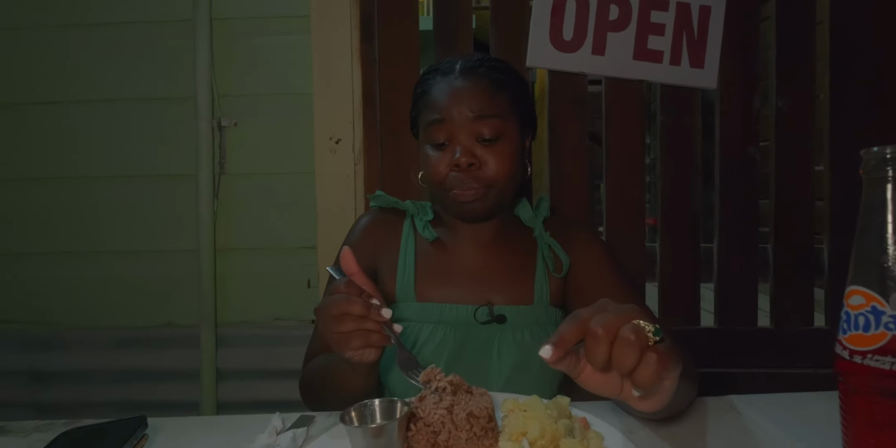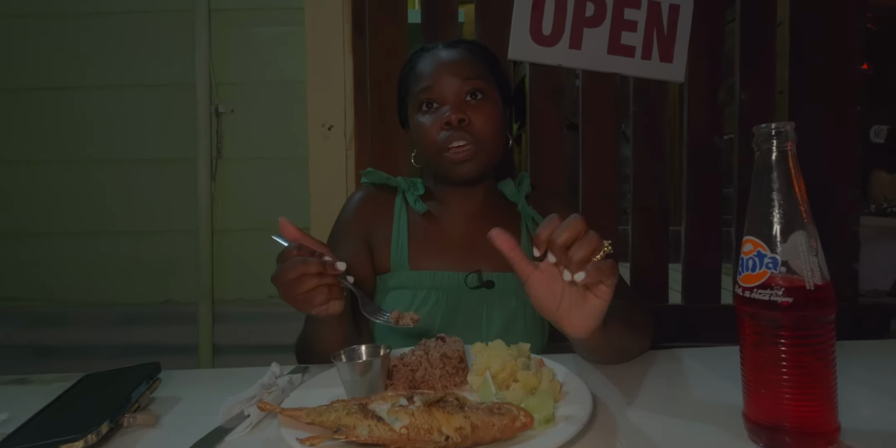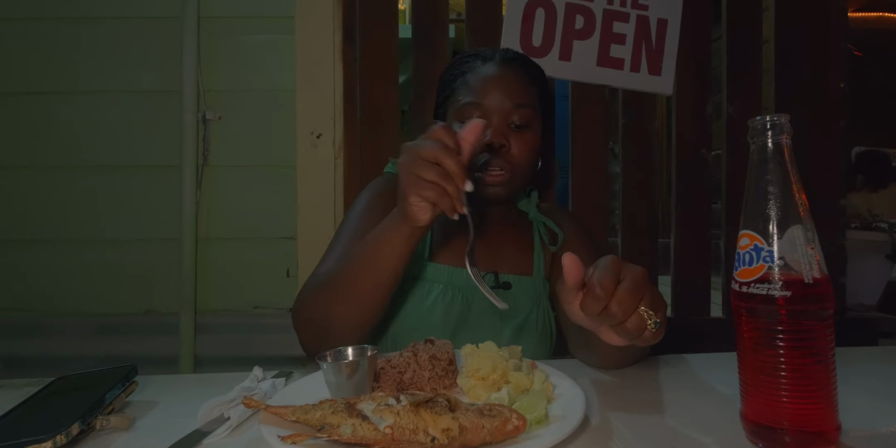Some of the best fish I've had actually, in Belize, period. I was about to say. Yeah, in Belize, no. Mom's great, but it's the best I have in Belize. Okay, rice and beans. Reminds me of the Jamaican one. A little bit less coconut flavor, but definitely similar. And then potato salad.